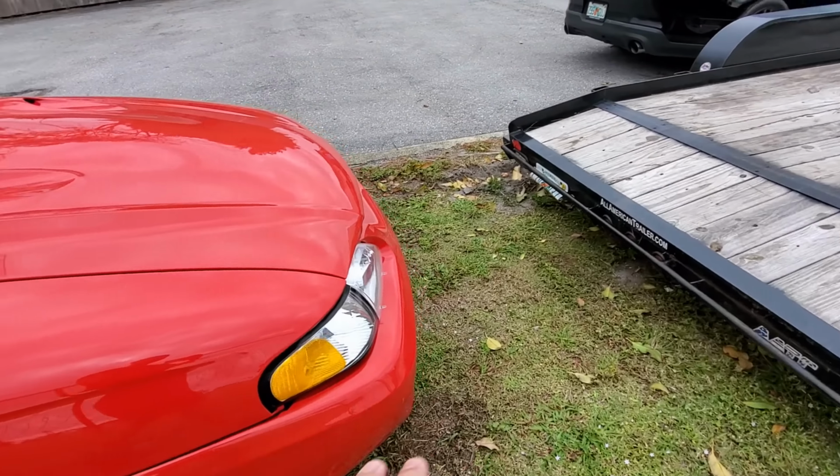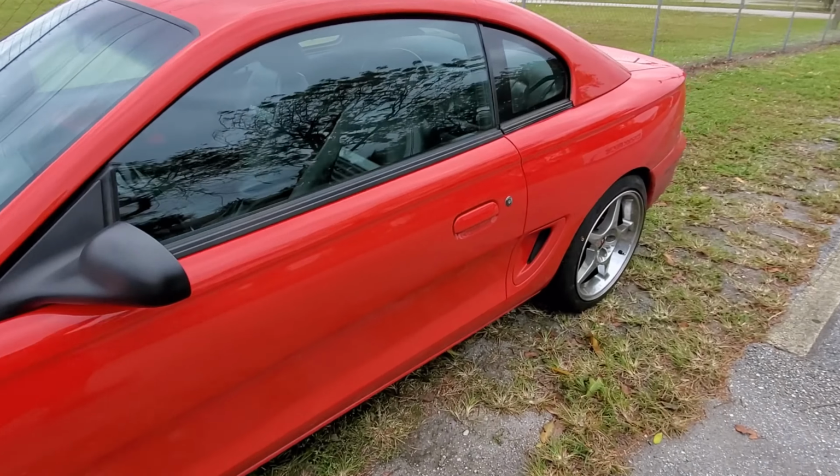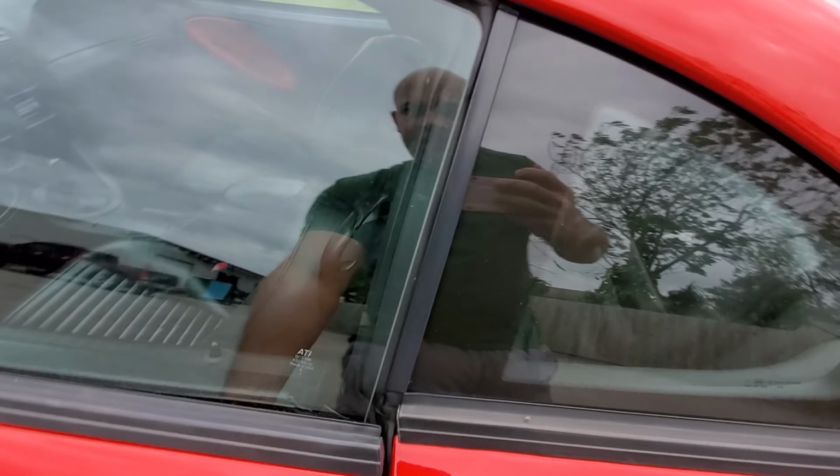But I did, growing up, like these cars, the Cobra ones anyway. They were kind of cool. 4.6 liter. I always loved the hood. But again, it's that SN style that I really don't care about. He's like, just get in it, drive it. And I'm like, great, let's hear.